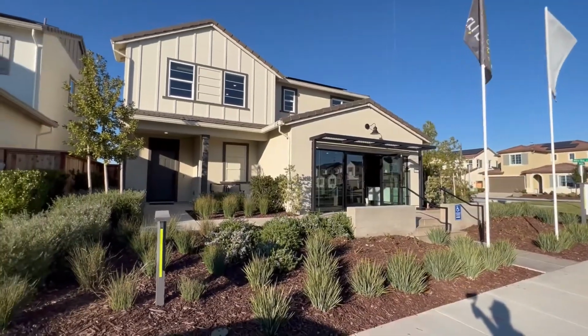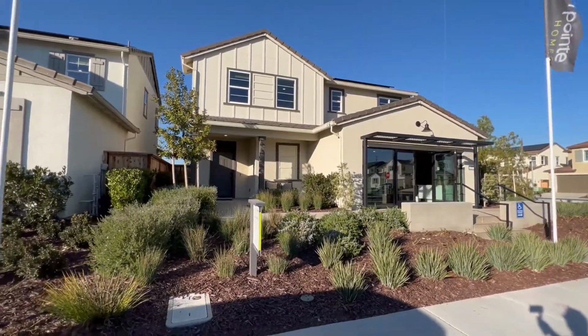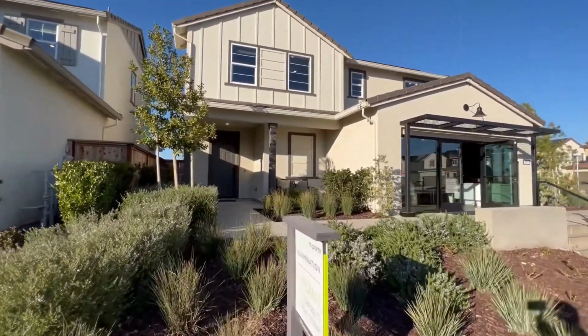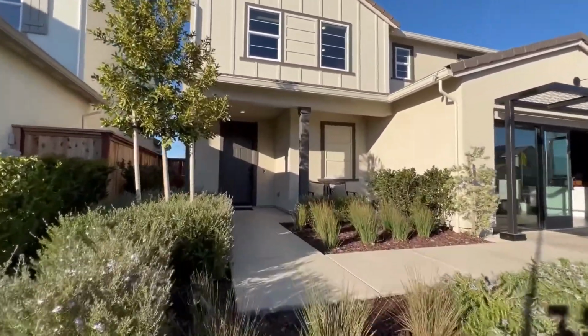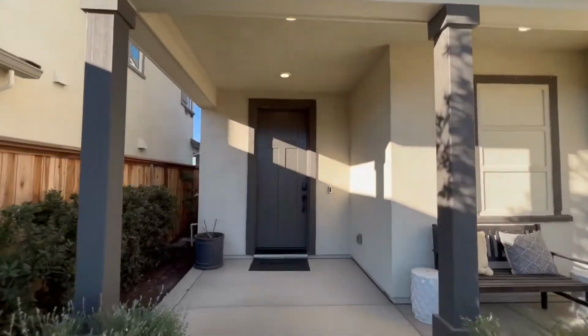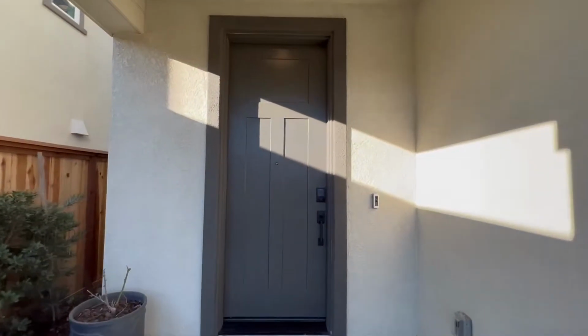If you're thinking of moving to Roseville, California, looking for a brand new luxury home, or maybe you're thinking of buying an investment property, or maybe you're looking for a retirement home or a vacation home, this could be the one for you. And this could be your dream home.